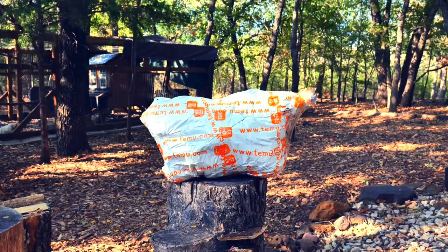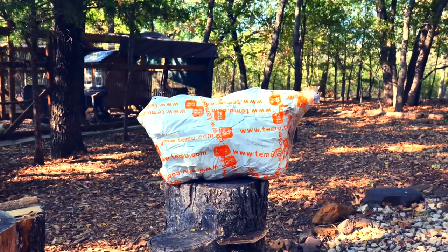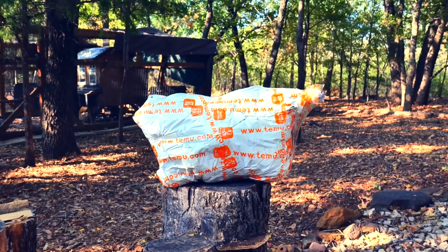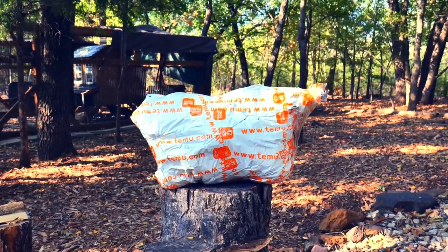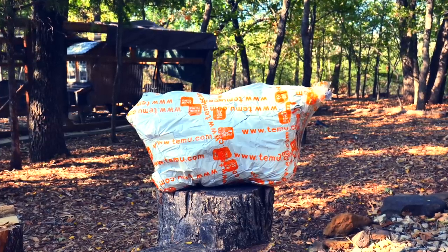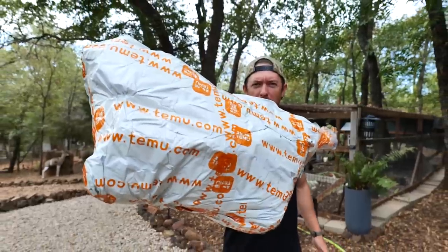It was the summer of 2023 when I noticed orange packages like this one showing up on doorsteps in my neighborhood. It wasn't long before I saw one on my own doorstep. I went to the app store and I noticed the same logo was number one suggested. What's going on inside of these oddly shaped orange parcels? Today we find out on the Temu Tackle Fishing Challenge.